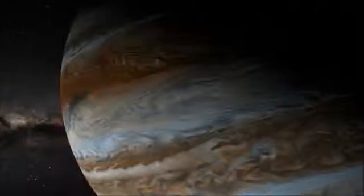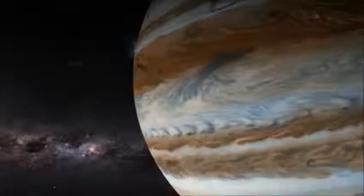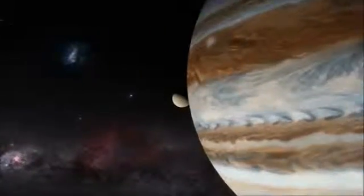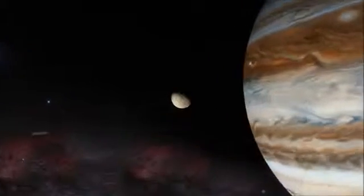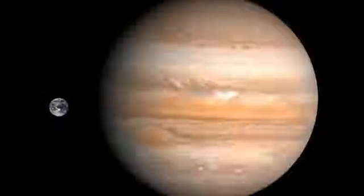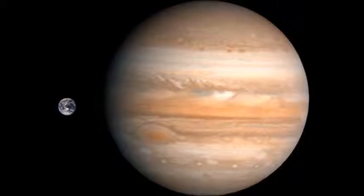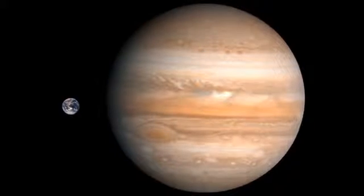Jupiter comes next, the 5th planet in the solar system. Jupiter is the largest planet and is something called a gas giant. It is called this because it is really big and made mostly of gases. Jupiter is so big that you would have to place 11 Earths end to end just to stretch across its middle.